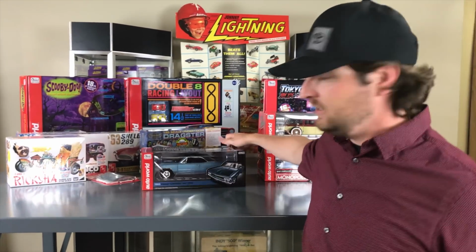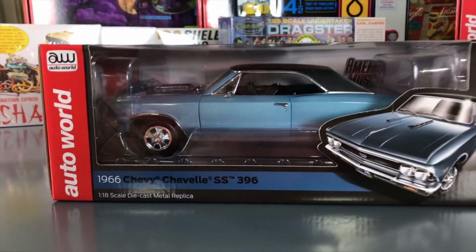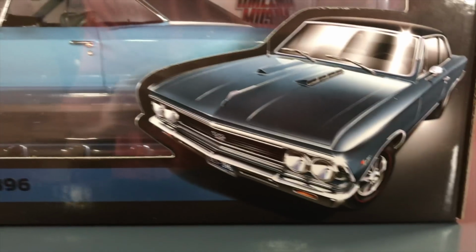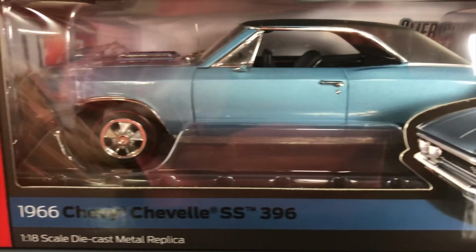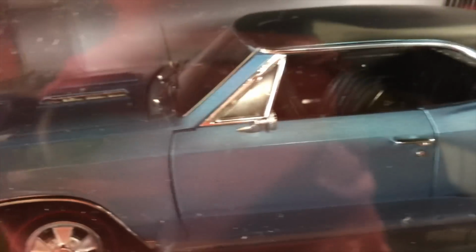Lastly, we're going to jump in and show you guys 1/18 diecast. All right, so jumping into Auto World 1/18 scale, we've got 3 cars to show you guys, starting with the Chevy, the 1966 Chevy Chevelle SS 396. This is in mist blue poly. It has a black vinyl top, black interior, which is really well detailed. Opening doors, opening engine with that fully detailed 396, and an opening trunk on this model as well.